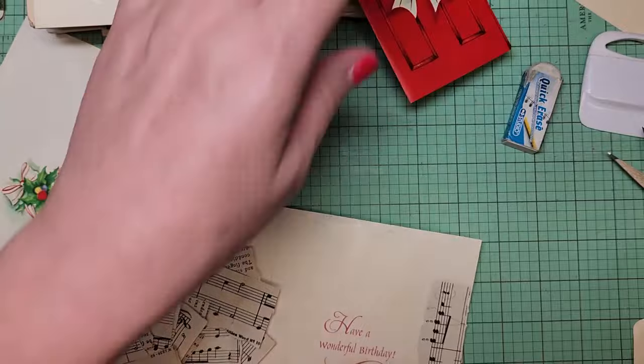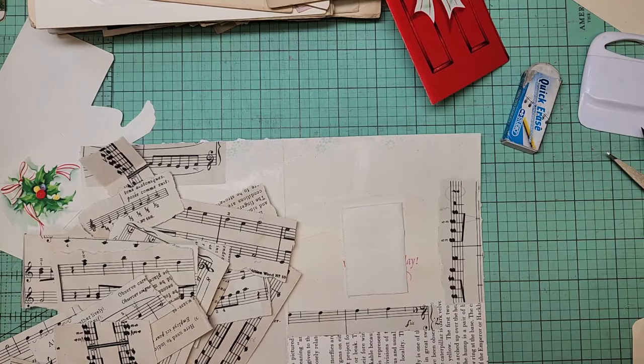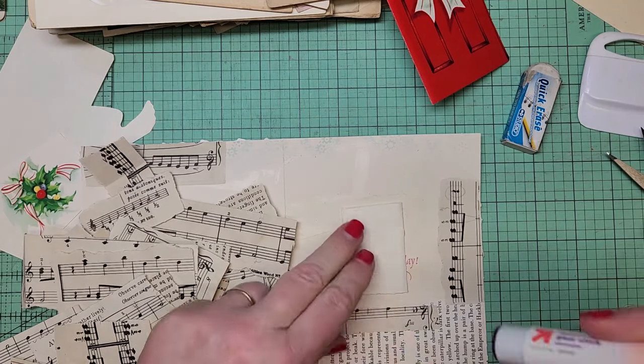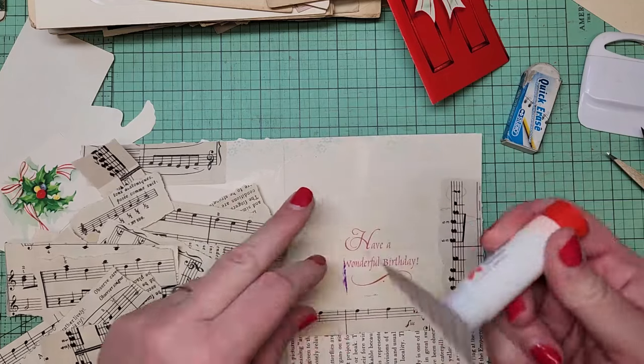So this is how I make my bobbins. I take little pieces of text that I'm not using anywhere else and just glue it on.